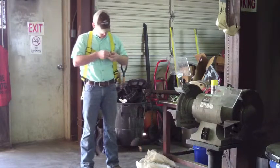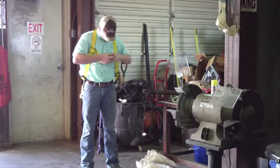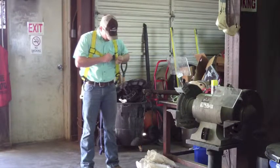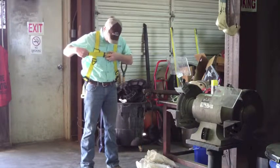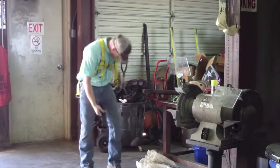If the harness is too loose, tighten it so that it can protect you from a fall. Remember, safety harnesses can be loosened if they are too tight, but if they are too loose and you fall, it can slip off.